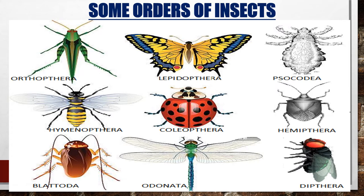And then the Hemiptera, maybe one example that we can talk about are the shield bugs. These are not good. You don't want them to land on you, because they've got a very strong smell, and not pleasant at all. You don't want this one to land on your foot, the Hemiptera.